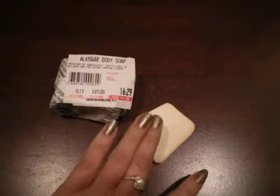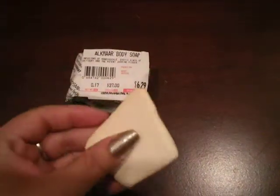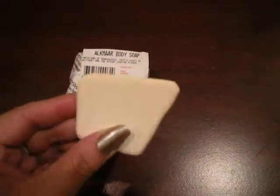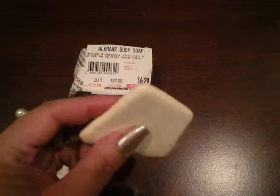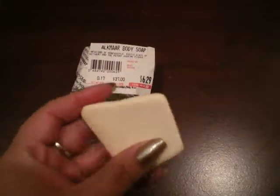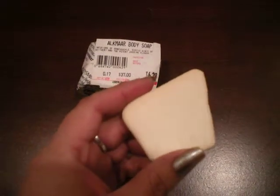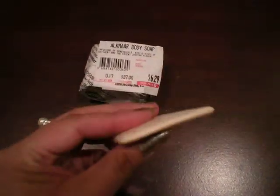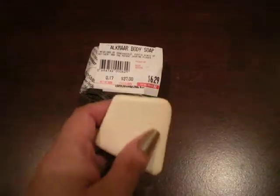One thing that I also did notice was that I think because there weren't any pieces of nuts or berries or leaves or a vanilla piece or anything like that, like a lot of the other Lush soaps, when I was using this in the shower and in the bath, it slipped out of my hands quite a few times. So it's a very, very smooth soap, so I just noticed that it fell so many times out of my hands.